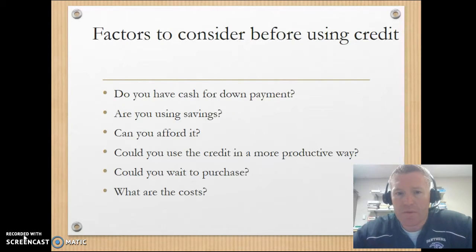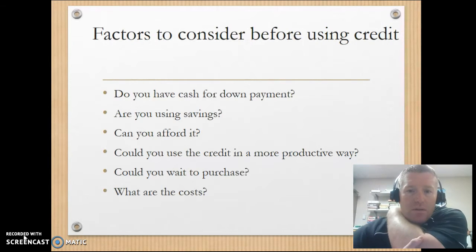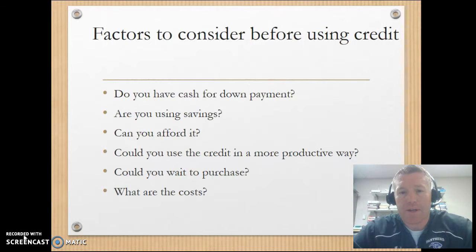Things that you need to consider before using. One, do you have a cash down payment that will allow us to decrease the amount of credit that we can actually use? Also, could we dip into our savings? Hopefully at this point we're beginning to use our savings for a variety of different things, but also hopefully we have a savings account and we're beginning to save just in general, as we discussed in both weeks one and two. Can you afford it?